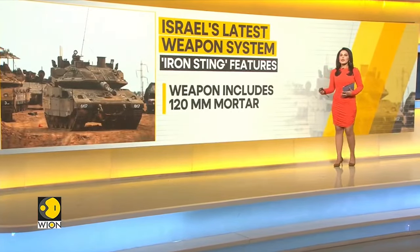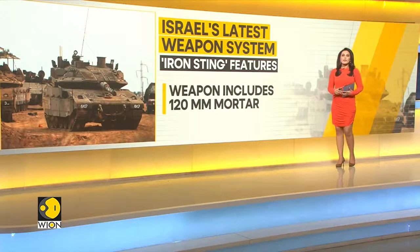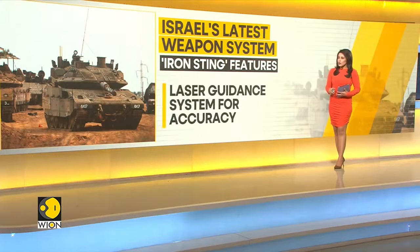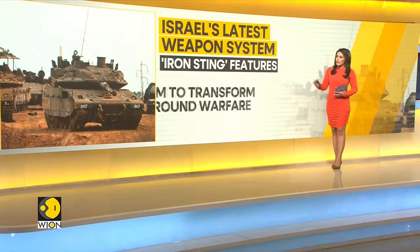Number one, the weapon includes a 120-millimeter mortar. Apart from this, it is equipped with GPS facilities for hitting targets with precision and accuracy. Not only this, it also has a laser guidance system for accuracy. These are some of the key features of Israel's latest weapon system, and the weapon's range is 1 to 12 kilometers. That's the weapon range of Iron Sting.